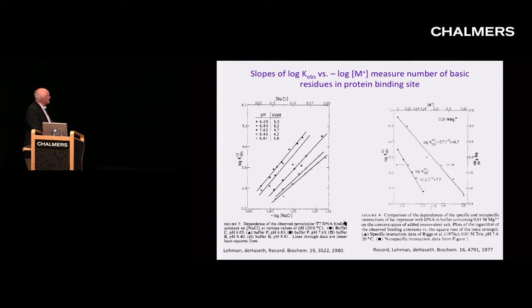Very briefly, Tom Record and his colleagues showed that the slope of the ion condensation essentially gives you the number of charge-charge interactions that are involved. Here is a bunch of data for pentalysine, which of course has five charges, and if you go to high pH, then you begin to titrate them, so you have fewer charges, and this all fits together. And for specifically bound LAC repressor, you have about eight charge-charge interactions, and for non-specific, you have about 11 or 12. And this comes from these studies by these people.